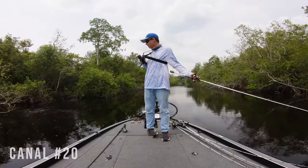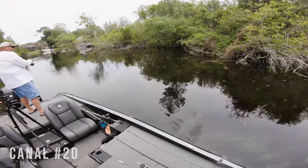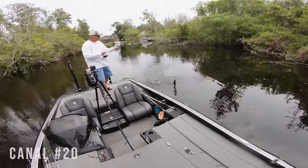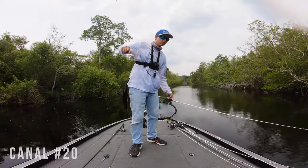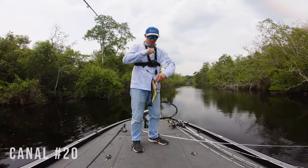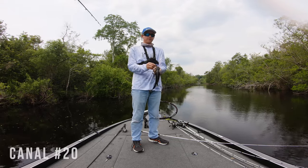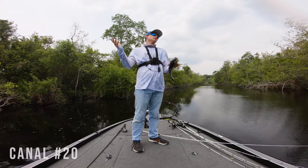Oh, let's go. We can get out of here. Oh my gosh, that was painful. Get him in the boat. Oh, on the little tiny finesse worm, getting it done. Look how dark this fish is. Jeez Louise. Canal number 20.